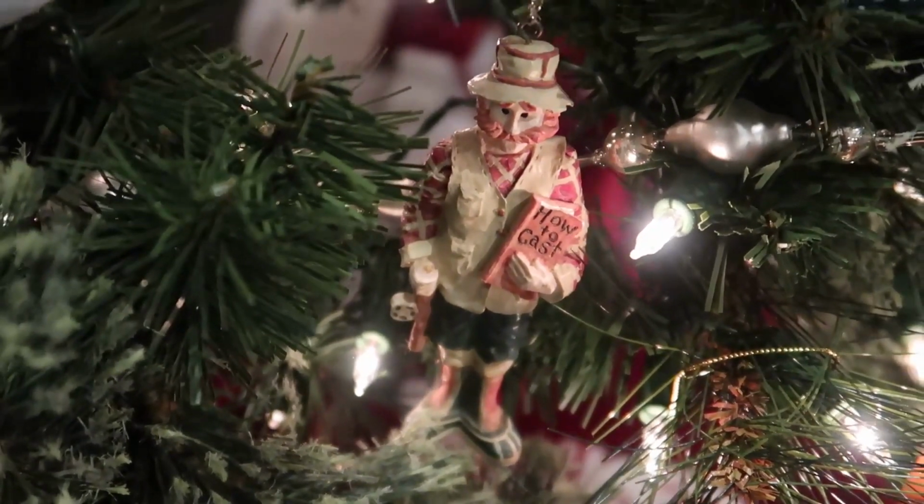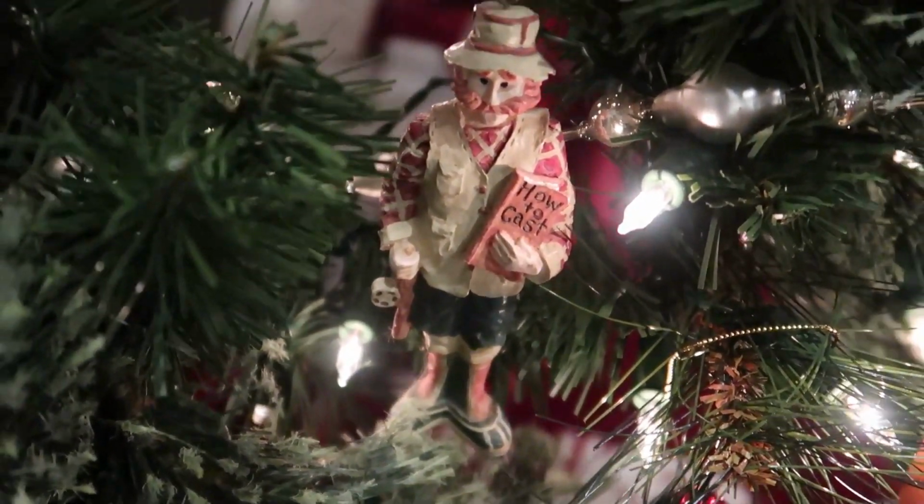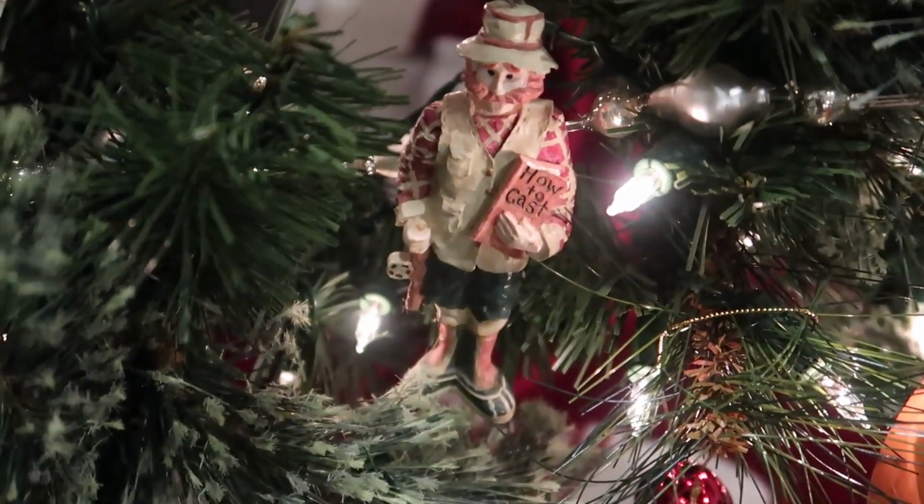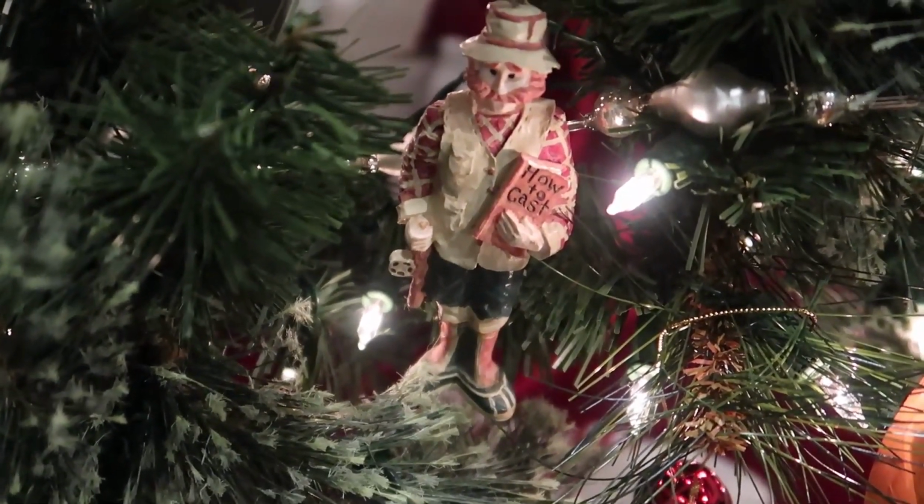This ornament down here is special because my daughter had given it to my father one year. So when Dad passed away, I ended up taking it, and I just hang it there in memory of him, so he's with us.